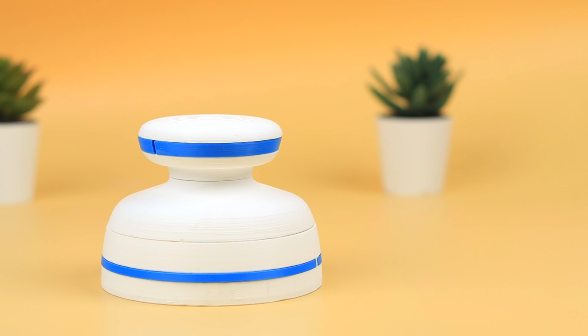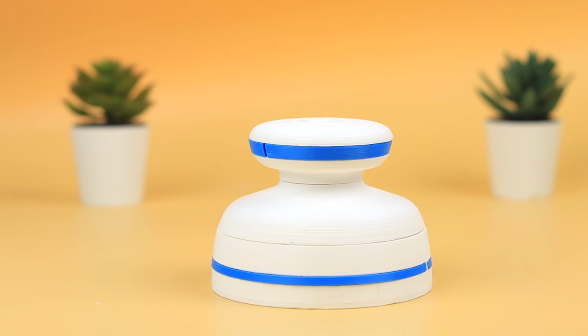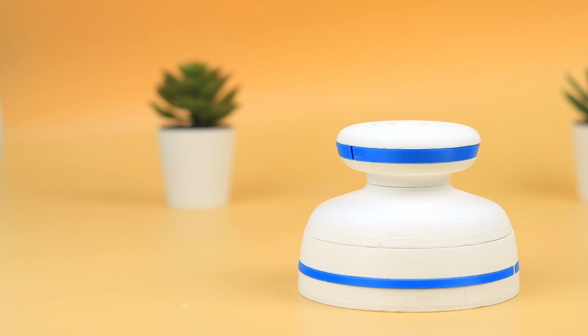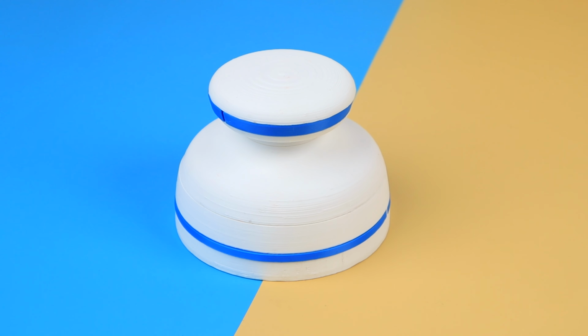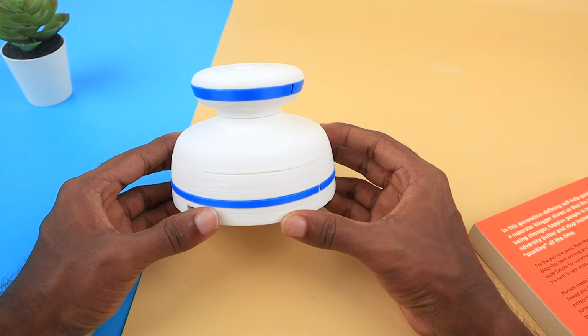The AI Steth will offer personalized insights and connect with your other smart health devices, creating a powerful support system for your well-being. Ready to unlock the future of healthcare? Let's explore the incredible potential of AI Steth and see how it is built.